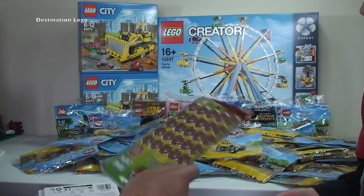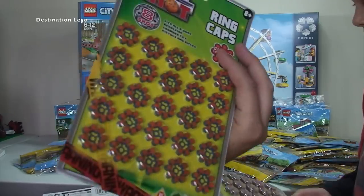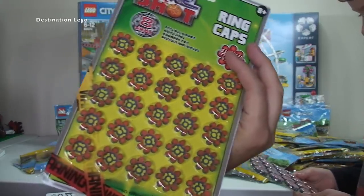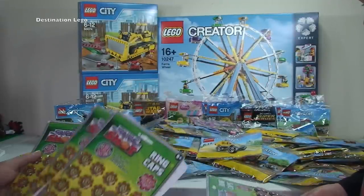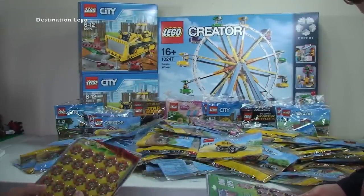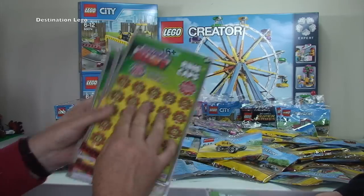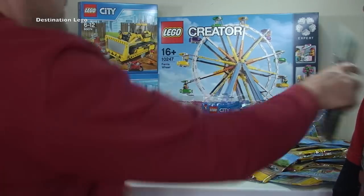And it is. Do you know what they are? No. They are caps for a cap gun. Yeah, and I've got, should be 1,000 of them. There should be. Yeah, 1,000 shots. We should have 1,000 shots here. Sorry guys, but it's not Lego. I didn't realise that, so I'm just going to put those there.